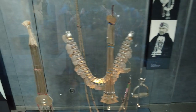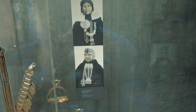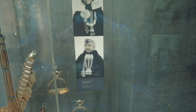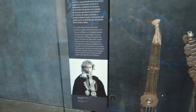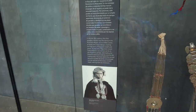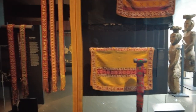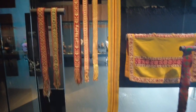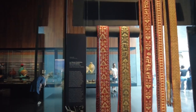Really incredible silver work. An actual Mapuche woman wearing this silver, or at least this kind of silver. Wow. It's pretty incredible. And there are still people in Chile today who are Mapuche. There are people that speak Mapuche, people that speak Quechua. I mean, not very many. A lot of the old indigenous languages are dying off because there's just not anybody to speak them. Same thing in Argentina too, all across South America and Latin America. North America too.